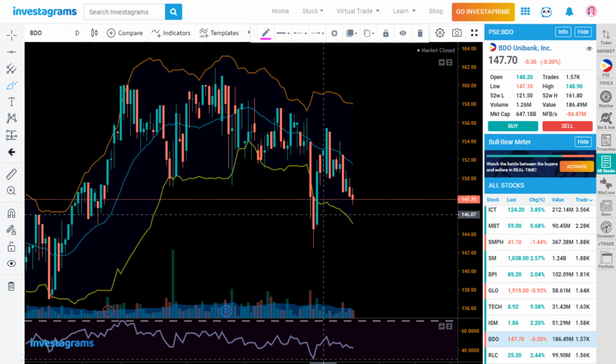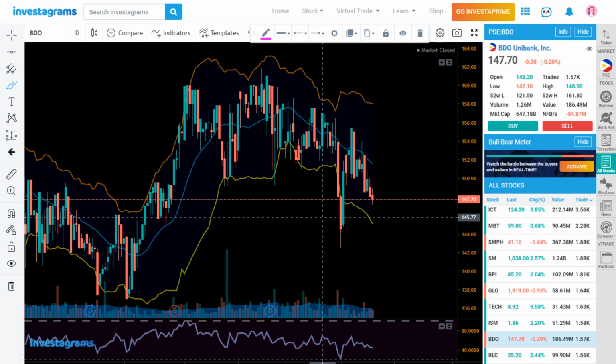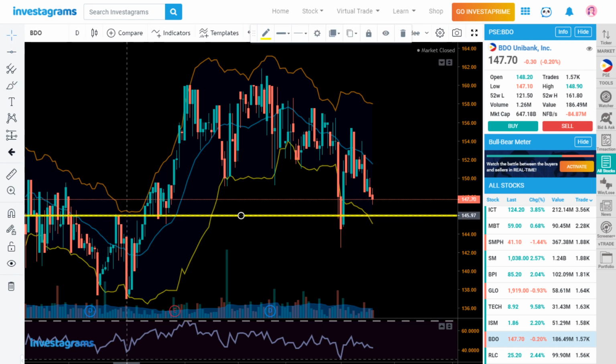BDO, I don't feel good. It might continue to decline, and I'd like us to monitor the 145.77 level. Okay, 145 to 146, that will be our key area to watch out for.